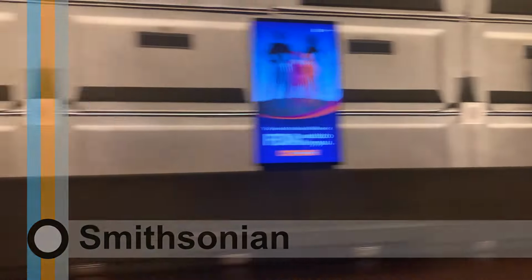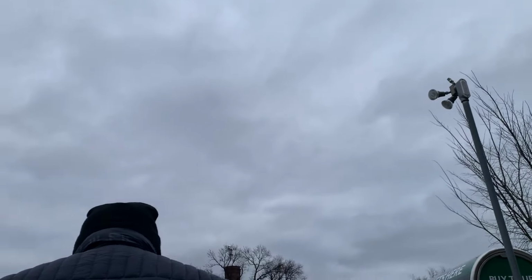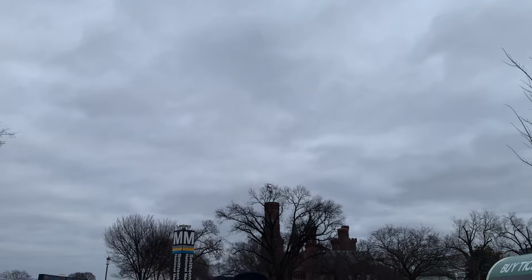At our next stop, Smithsonian, ever popular with DC tourists, we'll ascend the escalators onto the National Mall to talk about our next secret. I'm standing here on a spot that many Americans will recognize. That is, of course, the National Mall. But I'm also standing on top of the Smithsonian Metro Station.